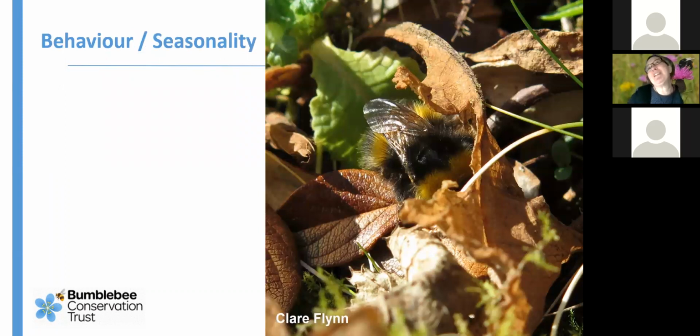And this is a picture I took last year of an early bumblebee queen foraging about in the leaves on the bank in our garden, because that can give you a clue to what you're seeing as well. You wouldn't get a worker or a male foraging and rustling about in leaves like that. That can only be a queen, even though we can't really see her, okay?